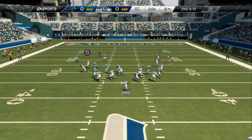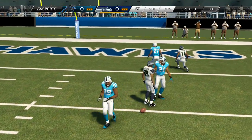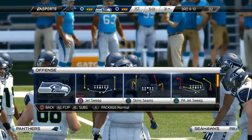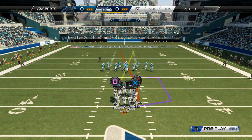Nickel formation for the defense here. Looking for Percy Harvin, and it's incomplete. They went for the deep throw, but the defensive back was there. Yeah, good job that time. I got to give the defensive back a lot of credit. He was not caught sleeping out there. He was alert, read the right keys, and he was right with the receiver to knock down that deep throw.